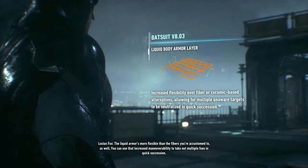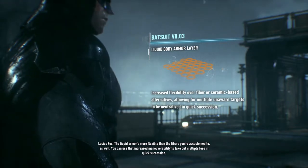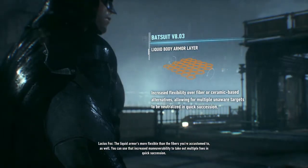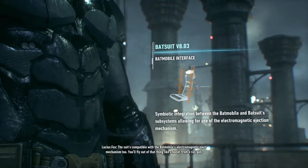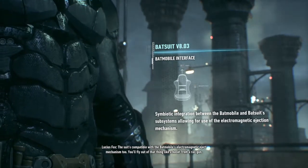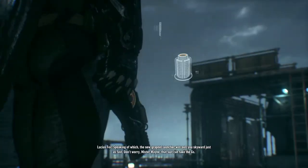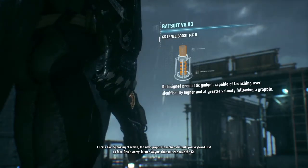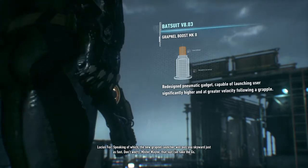More flexible than the fiber you're accustomed to as well. You can use that increased maneuverability to take out multiple foes in quick succession. The suit's compatible with the Batmobile's electromagnetic eject mechanism too. You'll fly out of that thing like a bullet from a railgun. Speaking of which, the new grapnel launcher will pull you skyward just as fast. Don't worry, Mr. Wayne. That suit can take the G's.